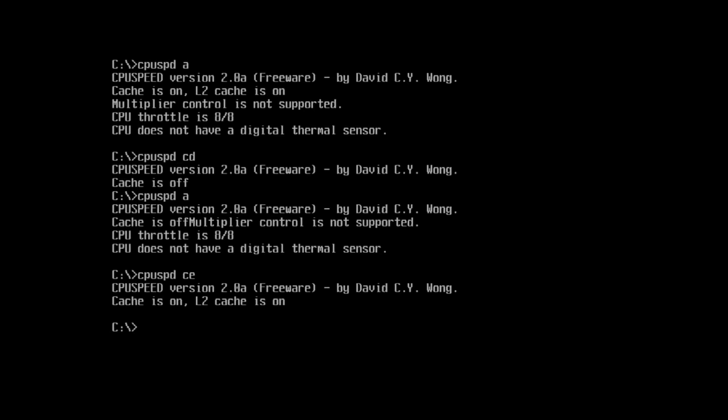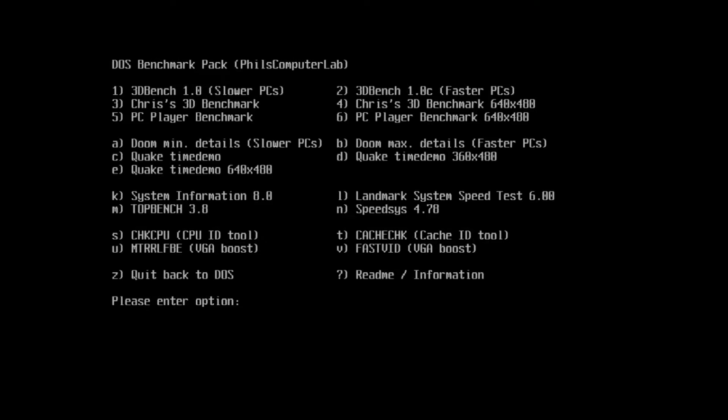In addition to the great boot menu package, the Phil's Computer Lab site also has you covered with a DOS benchmark pack. I'll put a link to that below, but definitely head over there to take a poke around because it's a great resource.